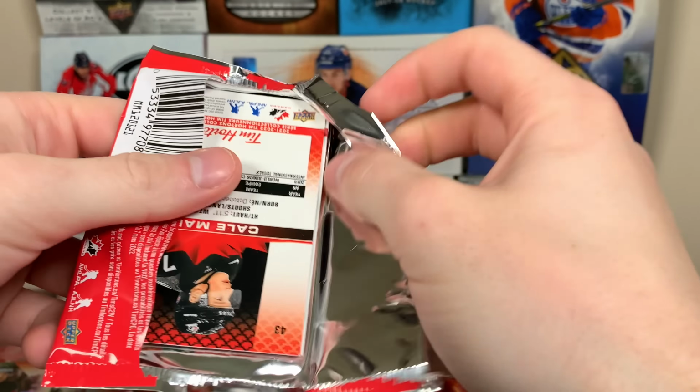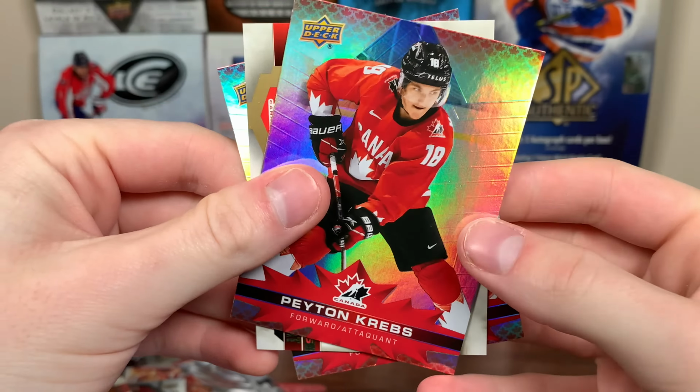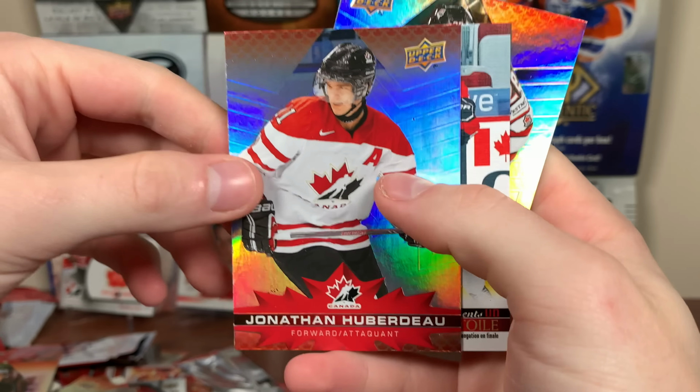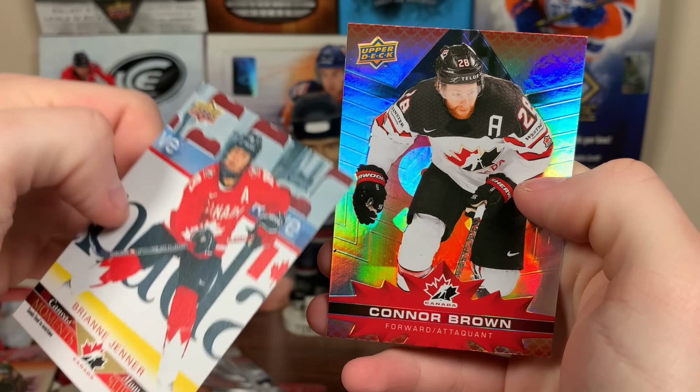Yeah, we're coming down to it here. We got Paul Coffey. We got Wayne Gretzky, captains. Nice. And Cale Makar. We got Krebs, Sam Reinhart, Championship Medals, box. So I likely will open more, not sure when, but we'll see. Jonathan Huberdeau, definitely in between now and when the contest ends, January 30th. But Brayden Point, Canvas Moments, Connor Brown.